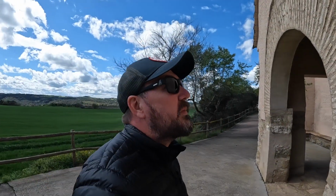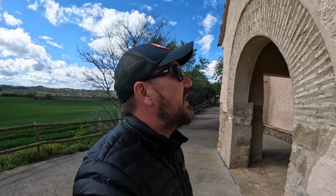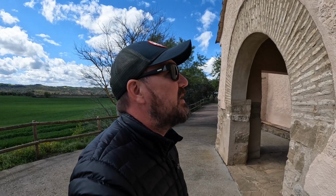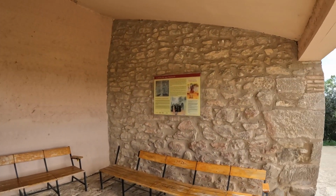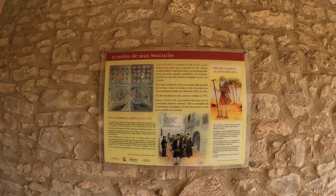1689 reformas en la ermita. 1689, 1767, 1904, 1928, 1999, 2001, 2005 and 2007. So it's had a bit of work done to it, hasn't it? Ermita de San Macario.